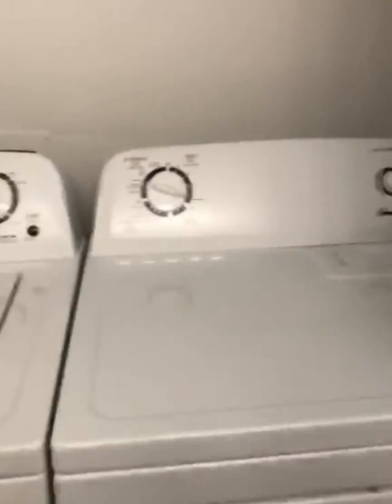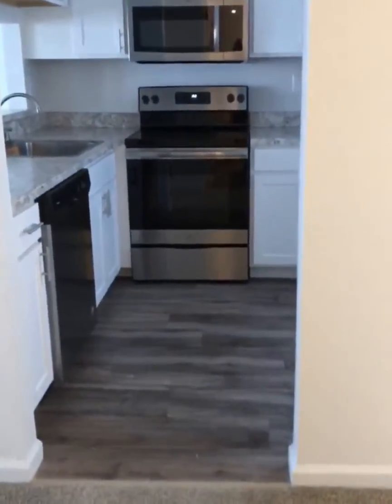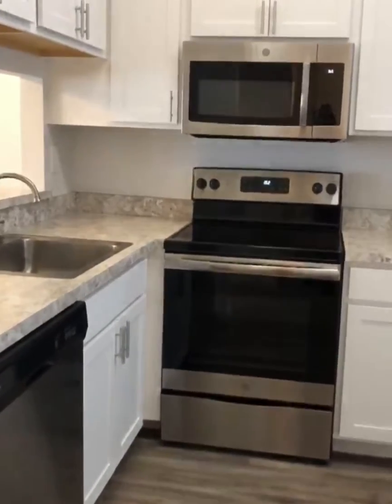Full-size washer and dryer in every unit. And then you have your tub, toilet, and sink. And then you also have an access door out into the hallway. Coming out of the bathroom, going into the kitchen, this is your one-bedroom upper unit.